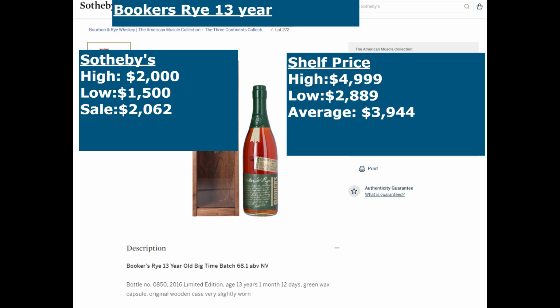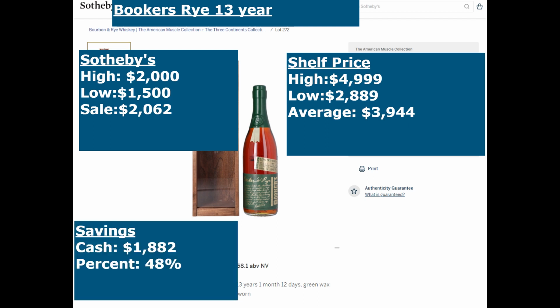In comparison to the street high and low prices, again off the shelf, it is $2,889.99 on the low side and $4,999.99 on the high side. So that puts the average street price at $3,944.99. So if you got that at the Sotheby's auction, you would have saved $1,882.49 or a 48% difference in price between the shelf street price and the auction at Sotheby's price.